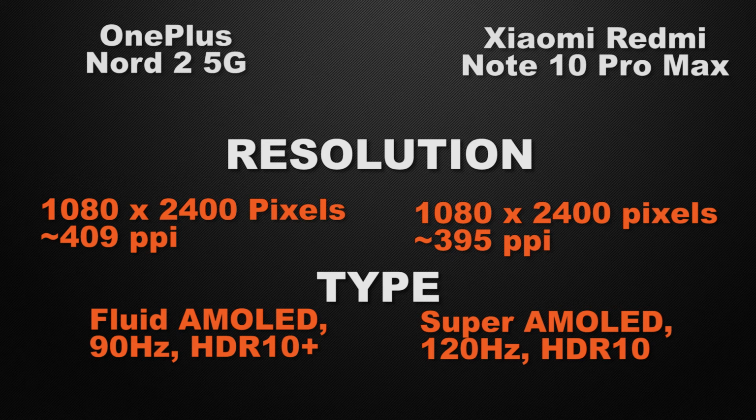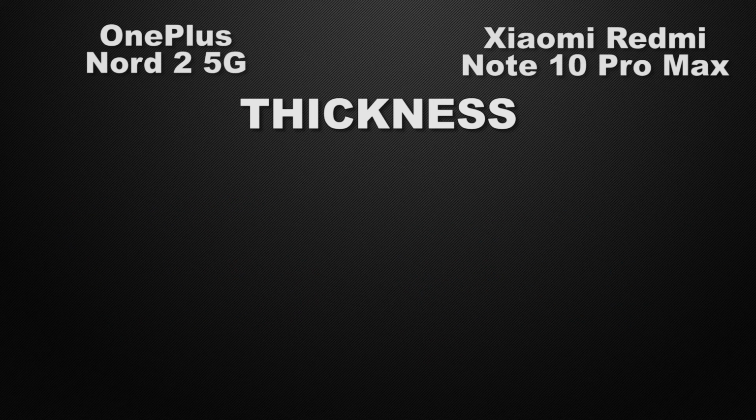So the winner here is Pro Max because it has a 120 Hz refresh rate, which is a great thing for a gaming device. Moving to the body features of the devices, let's start with the thickness. Nord 2 has 8.3 mm of thickness, whereas Pro Max has 8.1 mm of thickness. So the winner here is Pro Max because it has a slimmer body.